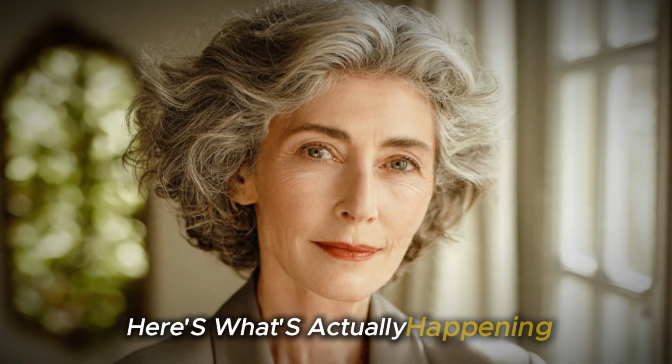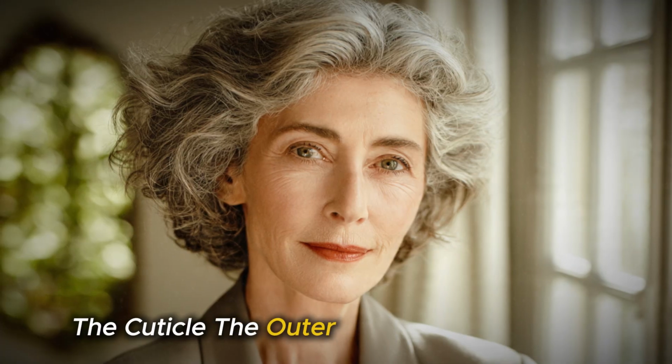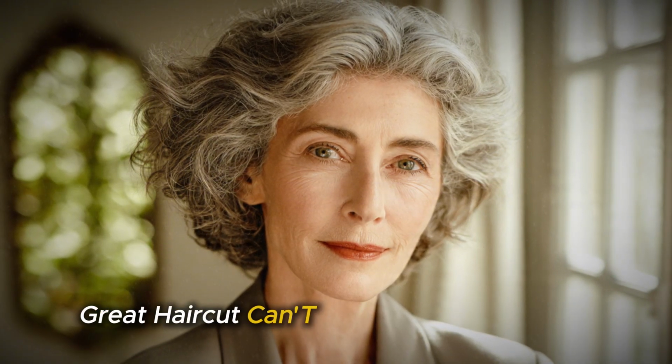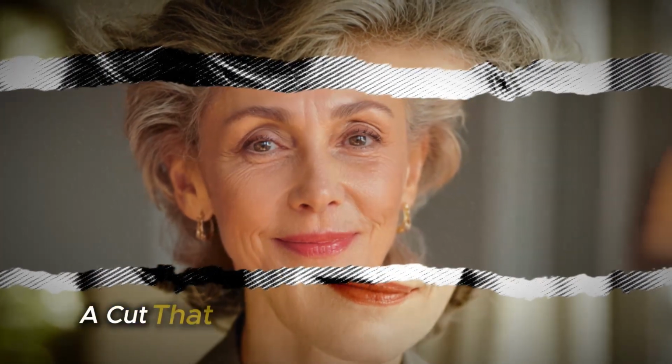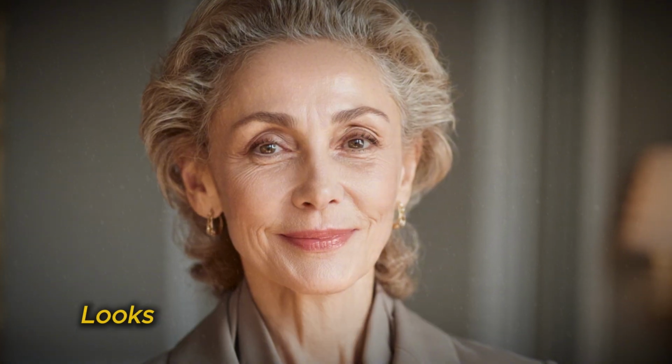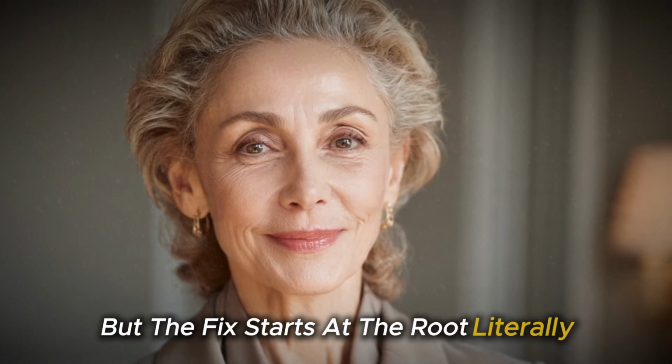Here's what's actually happening when you blow dry flat at the root, every single day for years. You're training your hair to lay flat permanently. The cuticle, the outer layer of each strand, starts to seal in that flattened direction. Over time, even a great haircut can't fight its way back to life because the hair itself has been trained out of any natural lift. This is the real reason a cut that looked incredible in the salon chair looks flat and tired by the 3rd day at home.